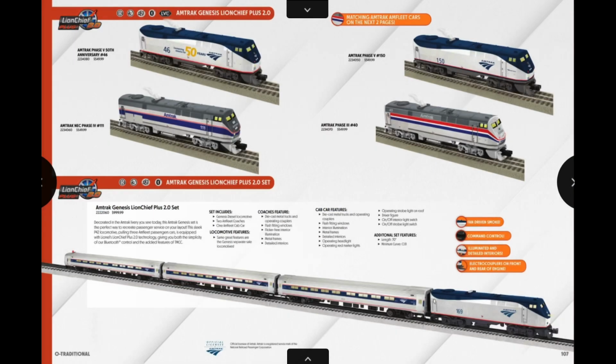Now I know I did mention at the beginning that I would be focusing mainly on the scale offerings in the catalog, but since we're kind of on a roll with Amtrak stuff here, I figured I'd throw these in as well. So a little farther back in the catalog, you have some Line Chief Genesis locomotives that are offered, which are all former MTH Rail King tooling, as well as a really nice Line Chief 2.0 Genesis set down below with two Amfleet coaches and a cab car.